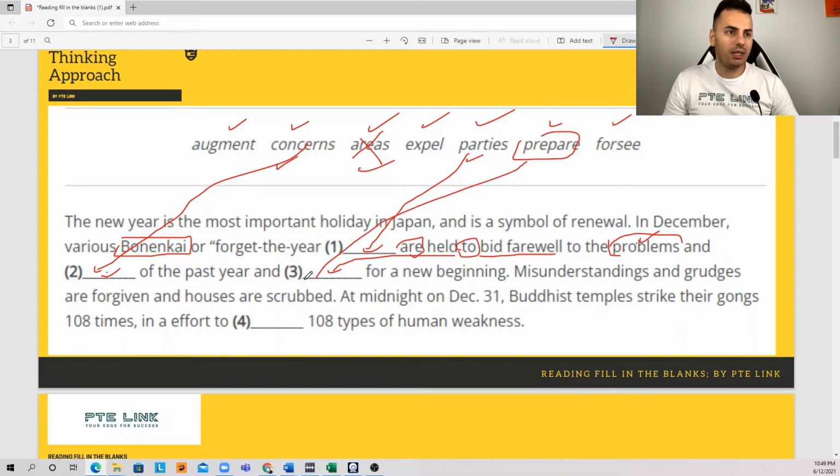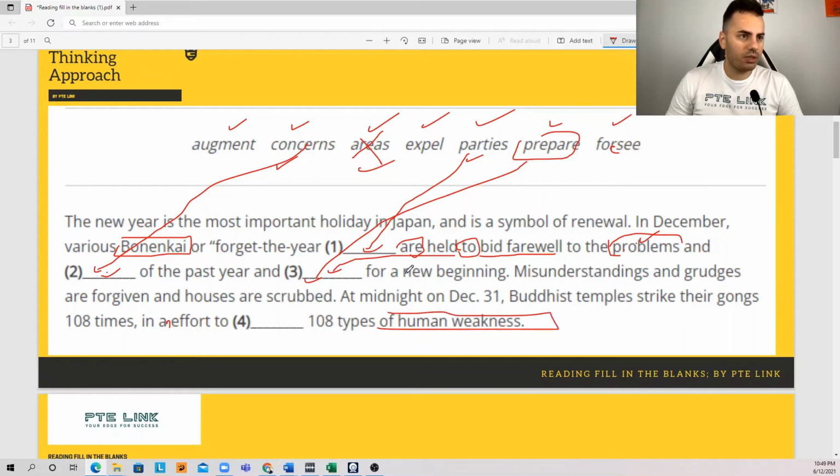Yeah? Done. Sorry guys, it looks like a map, but it's okay. At least it's interactive, yeah? So prepare comes as number 3, and I just need to solve the last one. Alright, says at midnight we do temples in an effort. This one should be an effort, and here there's a spelling issue. There should be E, by the way. In an effort of human weakness, so this is something negative, we need to get rid of it. I would use expel. Okay, and that's how you guys would solve one full question.